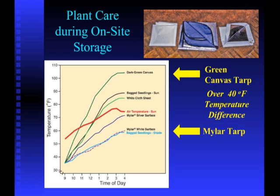The best thing, like those commercially available tarps, Mylar is one of the materials they're made with. You can see between the Mylar tarp and the dark green canvas tarp, there could be over 40 degrees difference in temperature. So you could buy good plants from the nursery, and a couple of days of storing them poorly in the sun or under the wrong type of tarp could really decrease the quality.